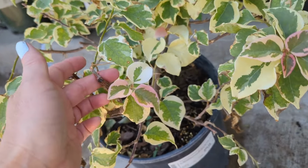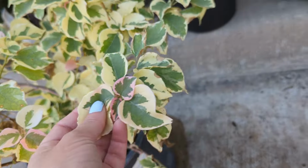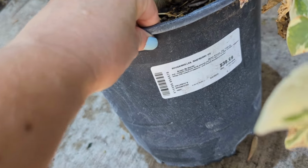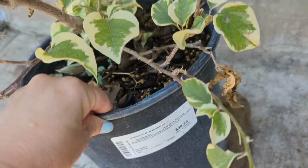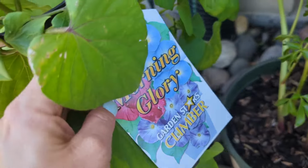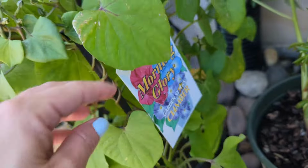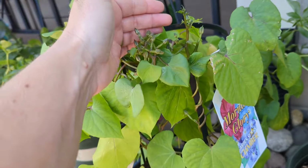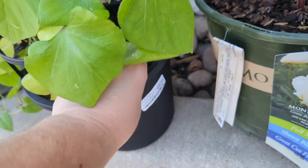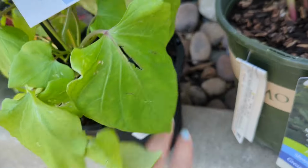But this bougainvillea really caught my eye. $39.99 and it's a raspberry ice bougainvillea. So pretty. I love variegated foliage. And then, of course, I saw, oh, Morning Glory. I'm growing that from seed as well. So their Morning Glory is a lot more advanced than mine. That's okay. Because I saved $29.99.